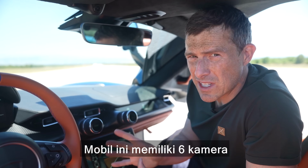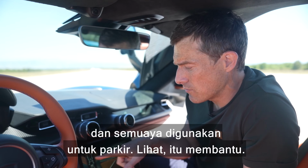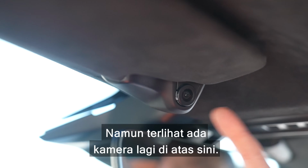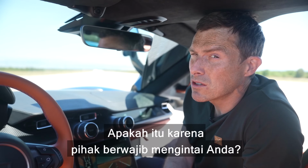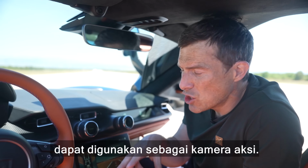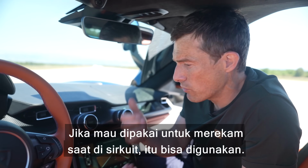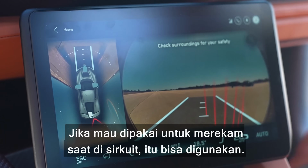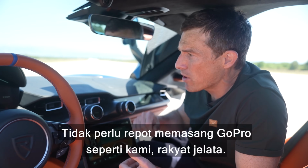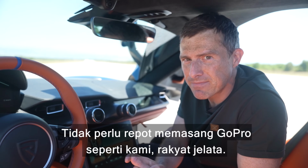This car is fitted with 6 cameras, and they are used for your parking. Look, that's all very handy. However, you'll notice there's another camera up there. Is that because the authorities are watching you? Well, no, it's because actually all the cameras on this car can double as action cameras. So if you want to record yourself as you're driving a lap, you can use those. You don't have to faff around mounting annoying GoPros like us plebs.